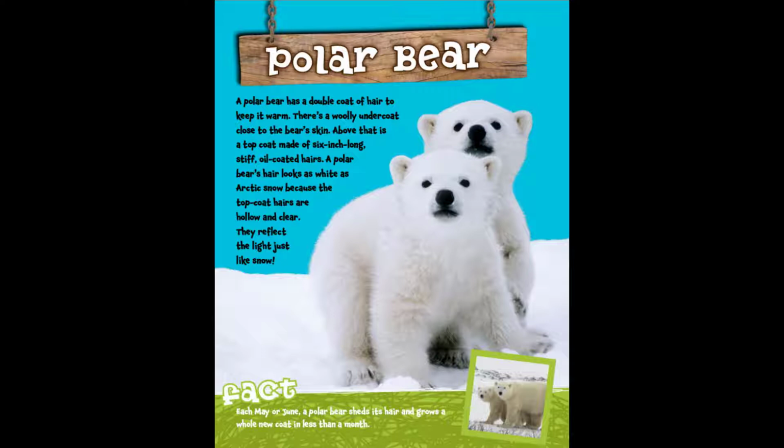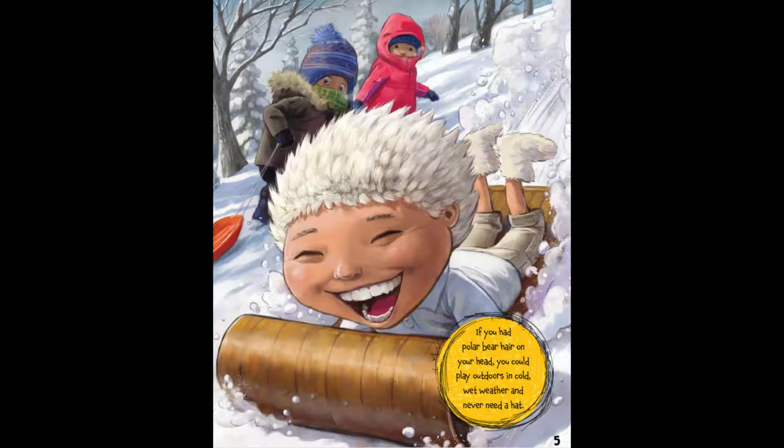Fact. Each May or June, a polar bear sheds its hair and grows a whole new coat in less than a month. If you had polar bear hair on your head, you could play outdoors in the cold and wet weather and never need a hat.